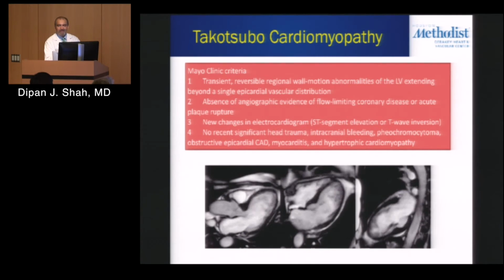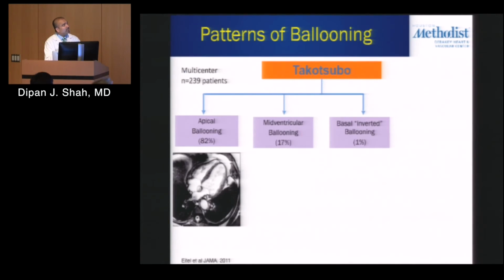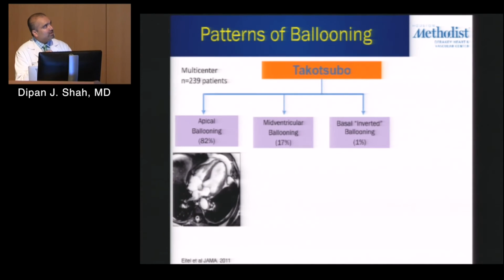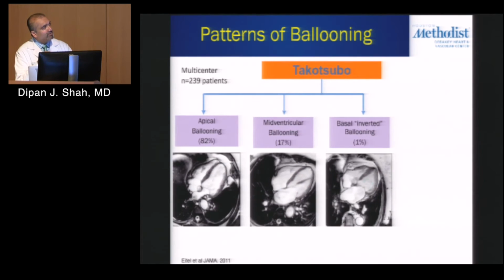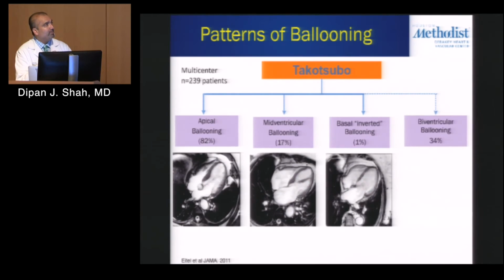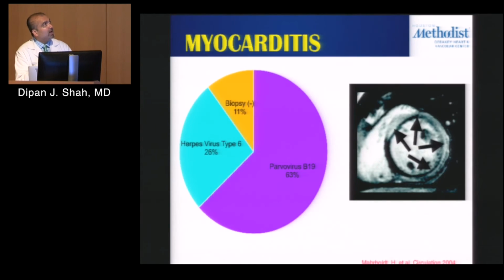It can also help with Takotsubo's cardiomyopathy, and this is a very nice study published in JAMA, which described the classic apical ballooning syndrome, but also noted that some patients have a mid-ventricular ballooning syndrome, or a basal ballooning syndrome. So there are differing forms of Takotsubo's or stress-induced cardiomyopathy. And then some patients have biventricular ballooning syndrome, where both the LV and the RV demonstrate a ballooning pattern.